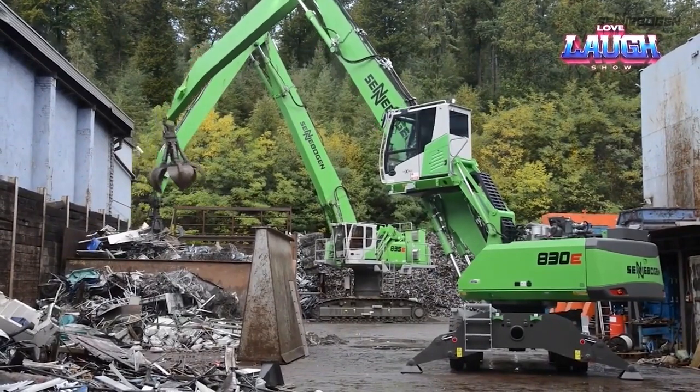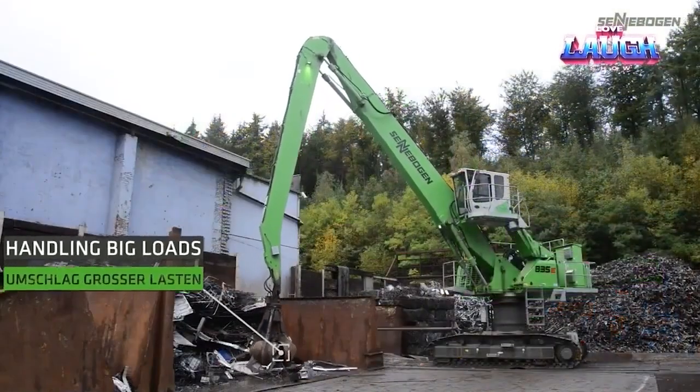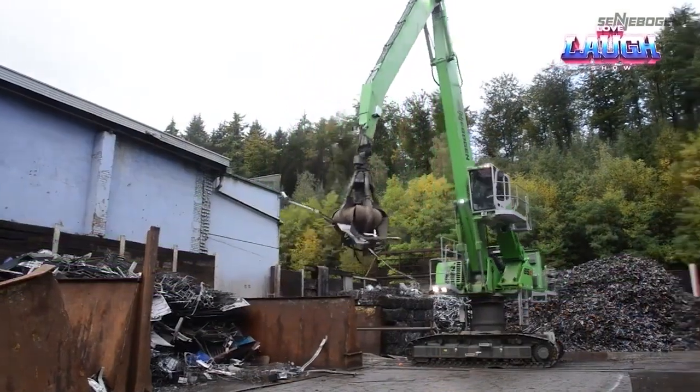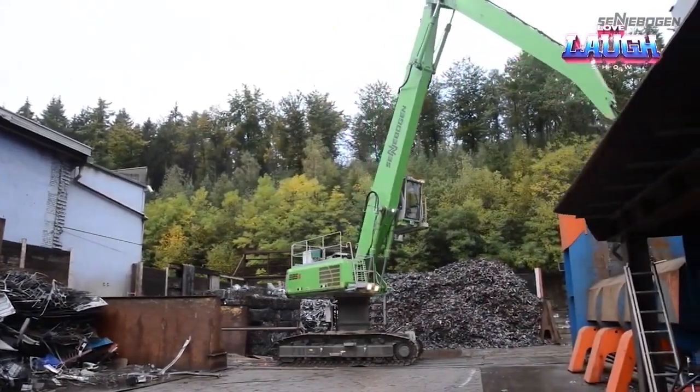From scrap recycling to port operations, its sophisticated hydraulic system ensures smooth and precise movements, maximizing productivity on the job site. Plus, its durable construction ensures longevity, providing reliable performance year after year.